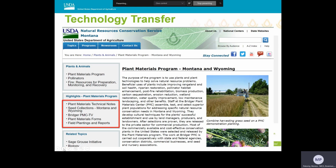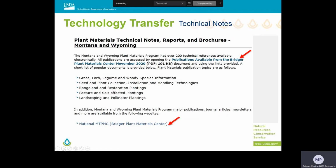So you're going to be seeing this website. And on the left-hand side, you're going to find quick links to our tech notes, to our forums, to the Bridger PMC TV site, and our field planting reports. When you go to the tech notes webpage, you're going to find a list of our most popular and recent publications where you can download a PDF document.